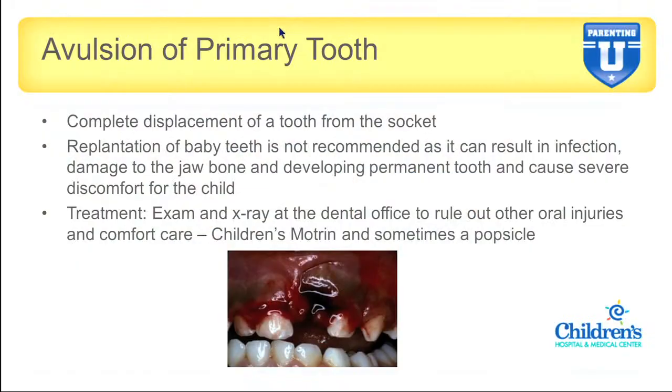So our next trauma is avulsion of a primary tooth or the baby tooth, and that's where the tooth is completely dislodged from the socket. I apologize for some of the slides. I know they're a little bit much to take, but in this particular instance, the baby tooth was completely knocked out. And unfortunately, when baby teeth are knocked out, we don't try to reimplant or replant them because they usually result in an infection, damage to the jawbone, or damage to the developing permanent tooth up in the jawbone. And they can cause extreme pain for a lot of children if you try to do that. So we just keep them out.